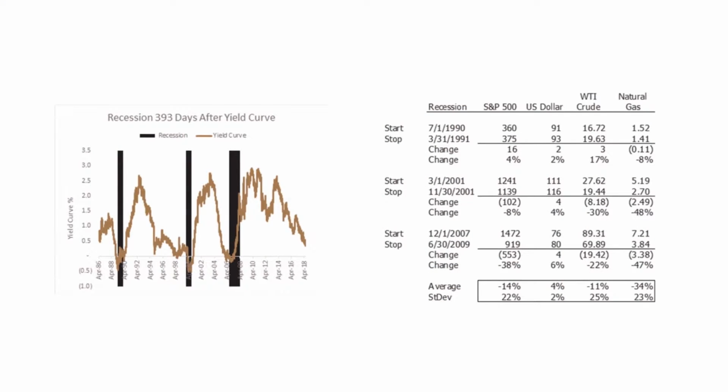The first was a short recession. The dollar only rose about 2%, so crude actually rose 17% during the first. But the second and the third, it fell 30% and 22% respectively, so down 11%.